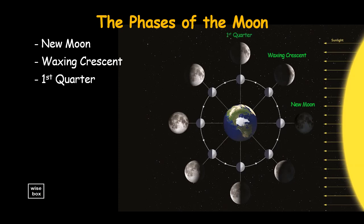First quarter. The moon is now a quarter of the way through its monthly journey, and you see half of its illuminated side. People may casually call this a half moon, but remember, that's not really what you're witnessing in the sky. You're seeing just a slice of the entire moon, half of the illuminated half. A first quarter moon rises around noon and sets around midnight. It's high in the sky in the evening and makes for excellent viewing.